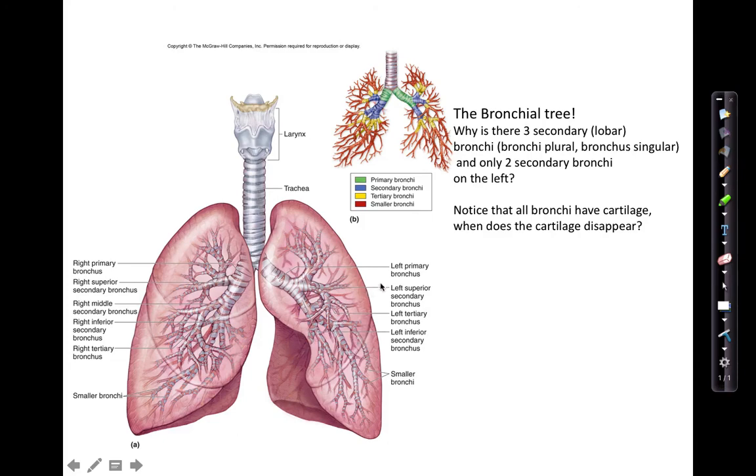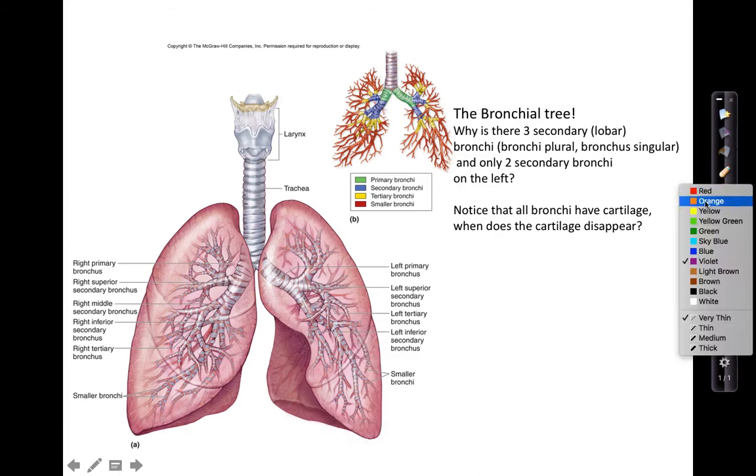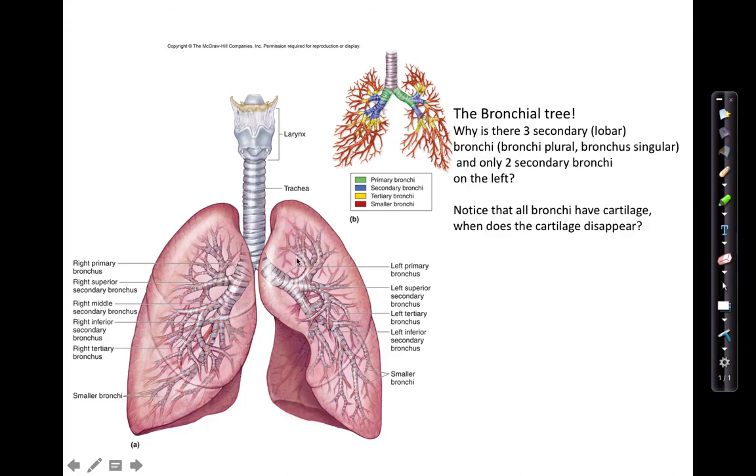I can show you this, and then I'm probably going to draw something too. Let's do a brighter color. So here we have the primary bronchi, right and left. Here's right, here's left, and then we're going to have the lobar, the secondary, and then they're going to start splitting. Once we get down here, we just see them splitting, and they get smaller and smaller. They call it the bronchial tree. So it does kind of look like a tree with all its branches splitting.